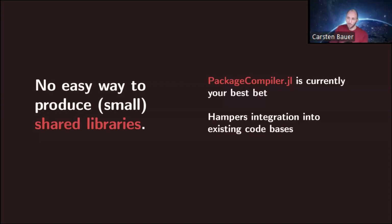Right, and then one more weakness of Julia. Funny enough, it hasn't been a weakness much in my personal Julia ride, but it comes up all the time. The way I want to put it forward is: no easy way to produce small shared libraries. So Julia produces this code, and it is possible to produce shared libraries. There is a package called PackageCompiler, which can do that. But it's not small. The process is not where we want to have it at all.